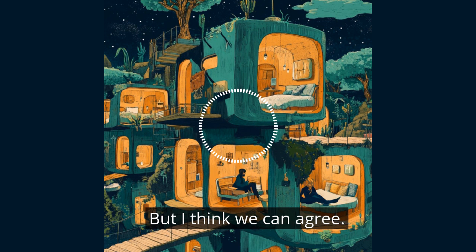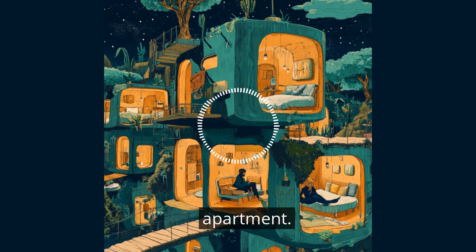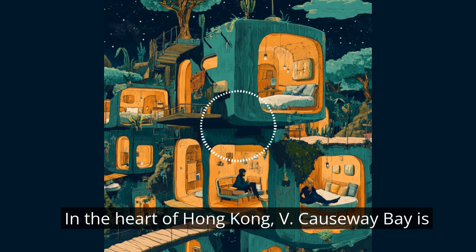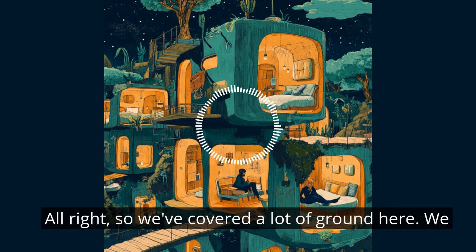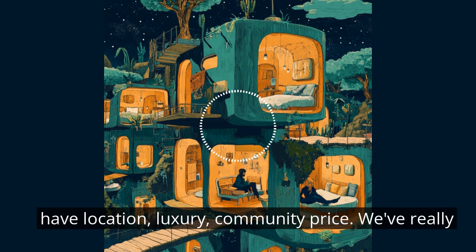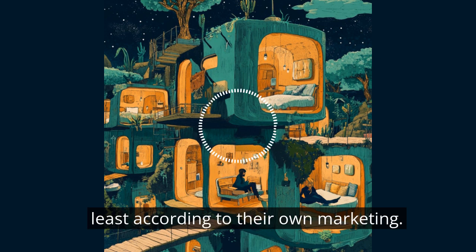But I think we can agree. If you're looking for a luxurious, spacious, and private apartment in the heart of Hong Kong, V Causeway Bay is definitely worth considering. Absolutely. All right, so we've covered a lot of ground here. Location, luxury, community, price. We've really unpacked what V Causeway Bay is trying to sell, at least. According to their own marketing.